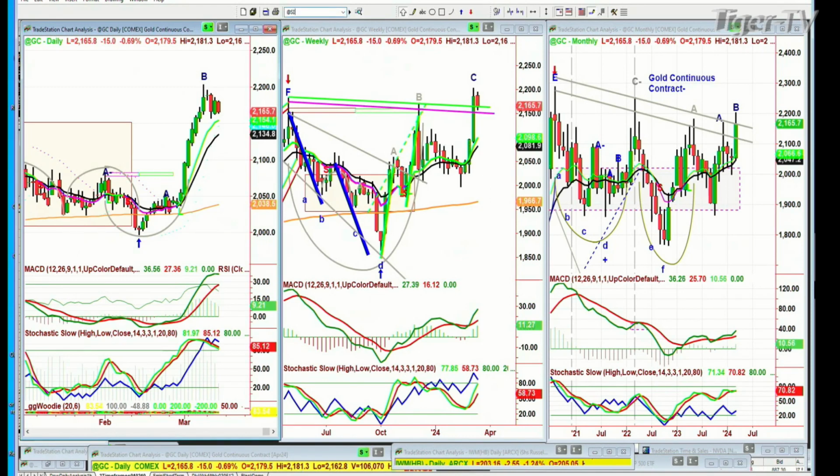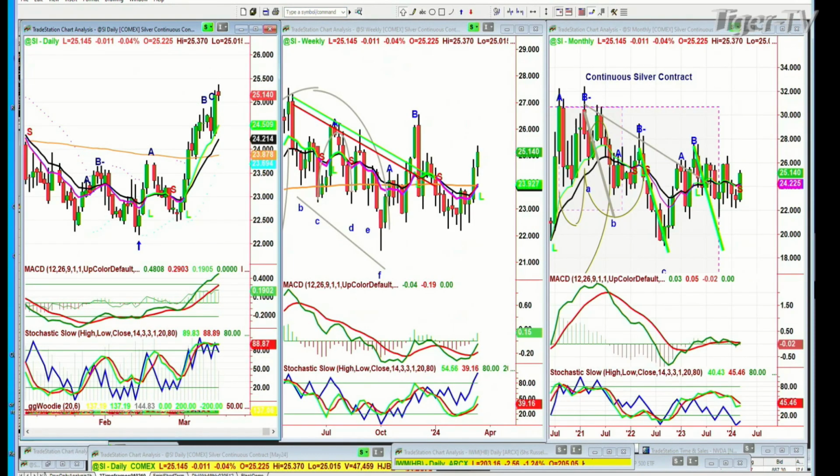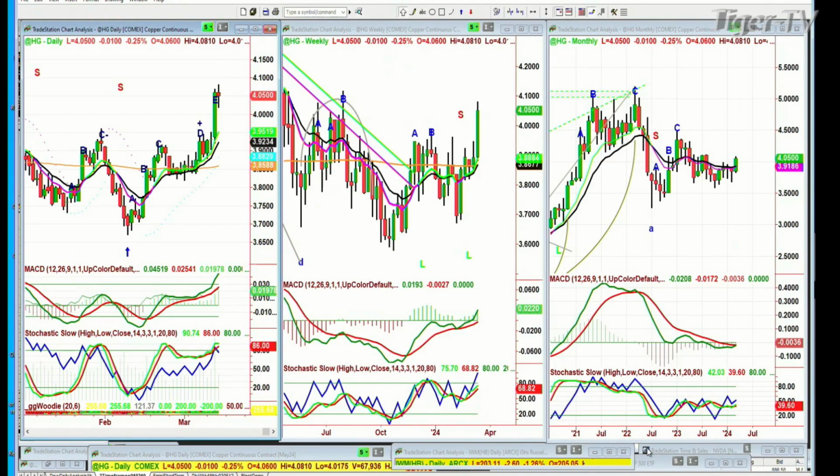Look at the silver. That was a very nice move up yesterday. It's holding pretty nicely today, down just 0.01 at 25.15. And it's helping the weekly chart improve, and the monthly chart still doesn't look all that great. High-grade copper had a huge move up yesterday, holding pretty darn well today, down only 0.01 at 4.04. This is good action. And now you've gone to a leg C in the weekly.